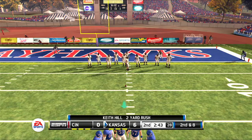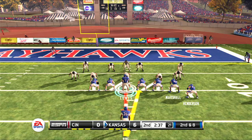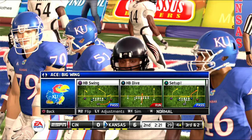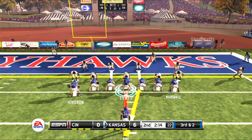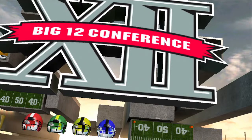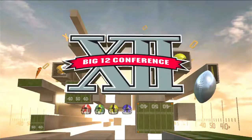Second down. Here we go from the 9. Takes it up the middle for a nice run. King gains about 5 yards on the run. Third down. So they line up on the 3-yard line going in. Touchdown, Kansas! He really plowed his way into the end zone there. Great looking touchdown. Once you get inside the 10-yard line, this halfback is automatic.